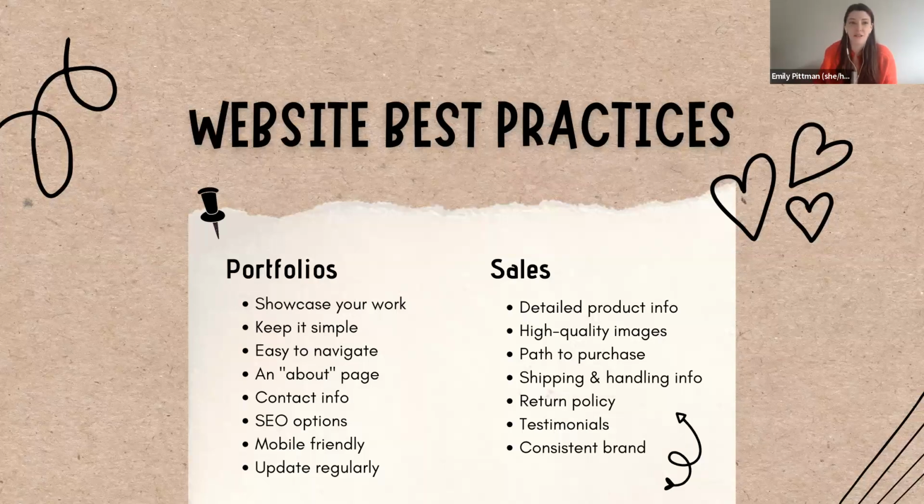Some kind of contact info. This can be a form, an email, anything, but just some way so that they're not searching if they want to reach out to you. It should be really straightforward, like, want to work with me, contact me right here.